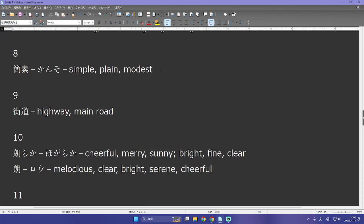Kanso desu. Elementally, or at its core, it is simple. Kanso. Simple, plain, or modest. Kanso is simple, plain, or modest.